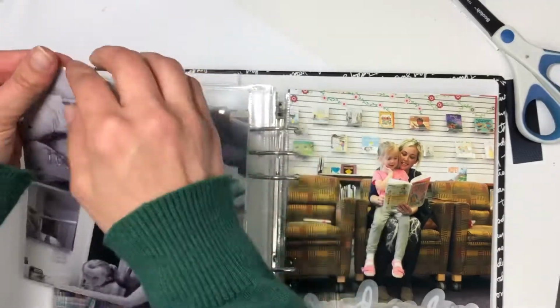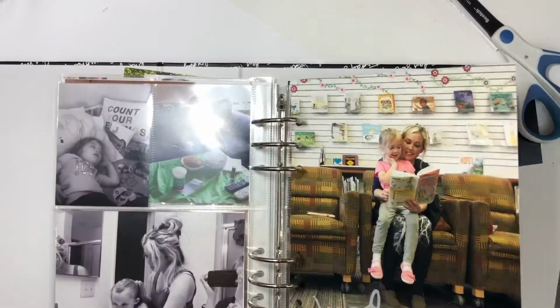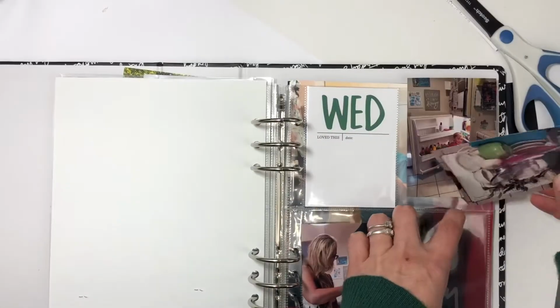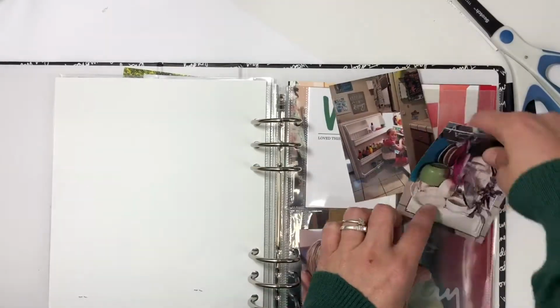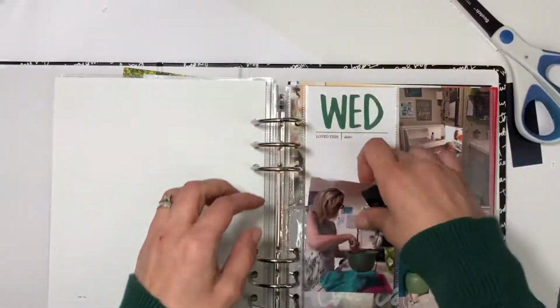And then some laundry, some afternoon snacks, and moving on to bedtime, where once again the photos turn black and white. Moving on to Wednesday, my son getting into the fridge to help with breakfast, dishes, and me making breakfast.